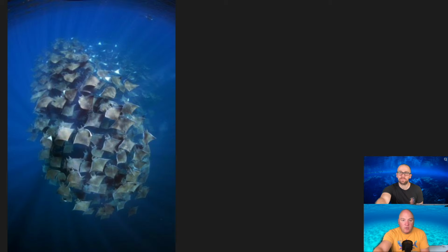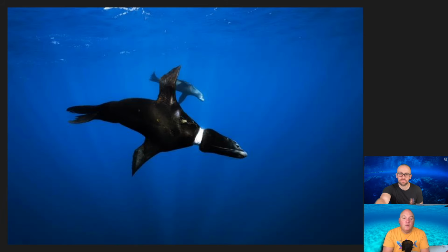Fantastic. Right, I'm going to move us on to our next one, which I guess is from a conservation category. And it's a picture of a sea lion with what looks like plastic debris that's gone around its neck when it's young, and it's kind of grown into it, and it's ended up with a tight choker around its neck.